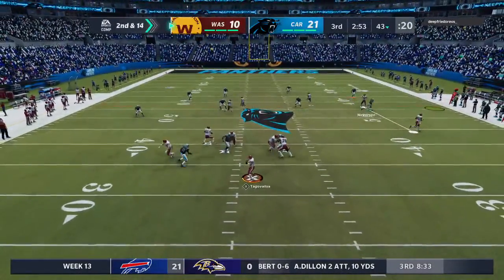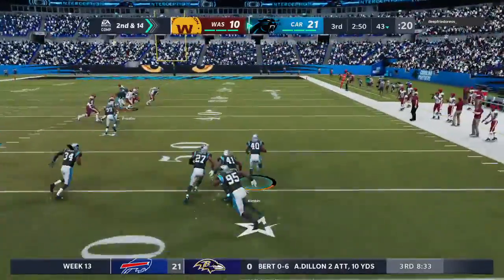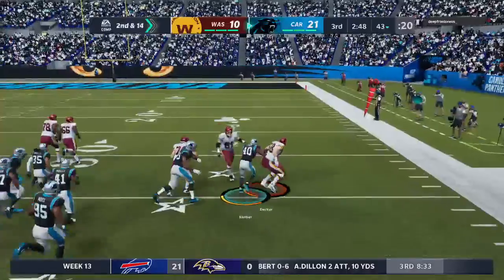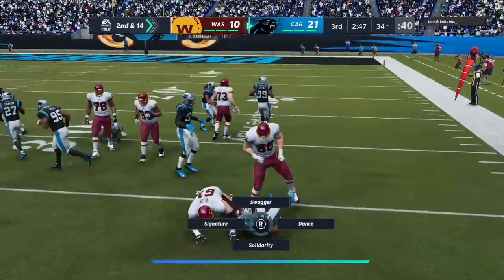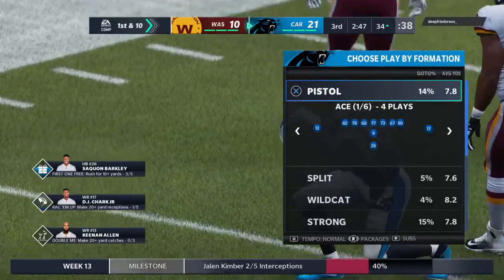And again, it's Tagovailoa. Into heavy traffic, and it's intercepted. Picked off right around the 43. And he'll get it all the way down inside the 35-yard line.